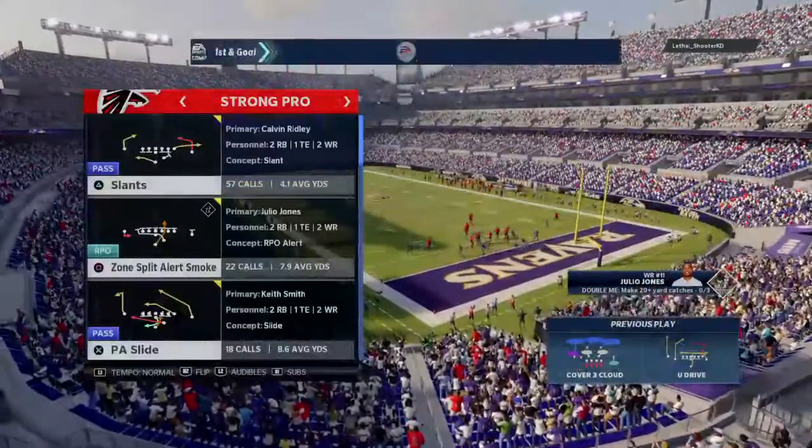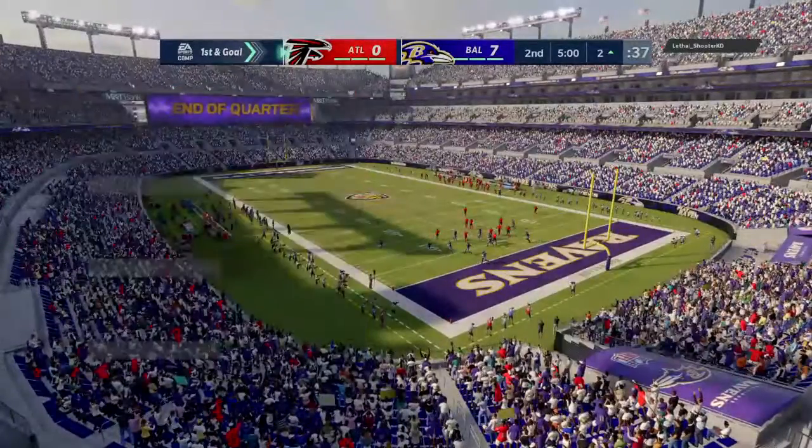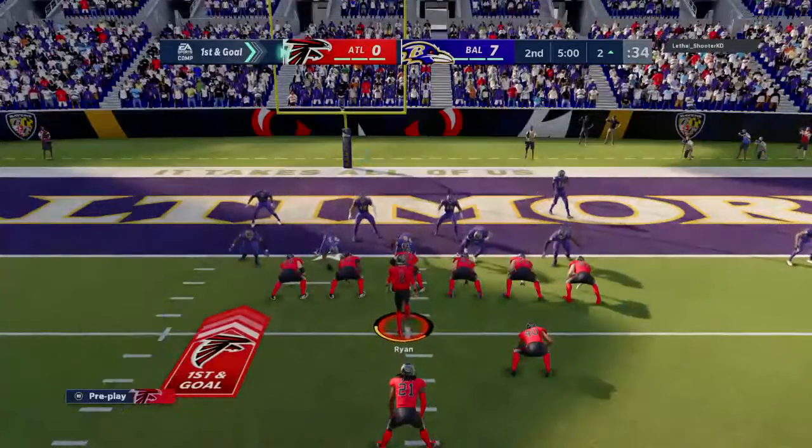After one, 7-0 on EA Sports. Ravens 7, Falcons nothing.